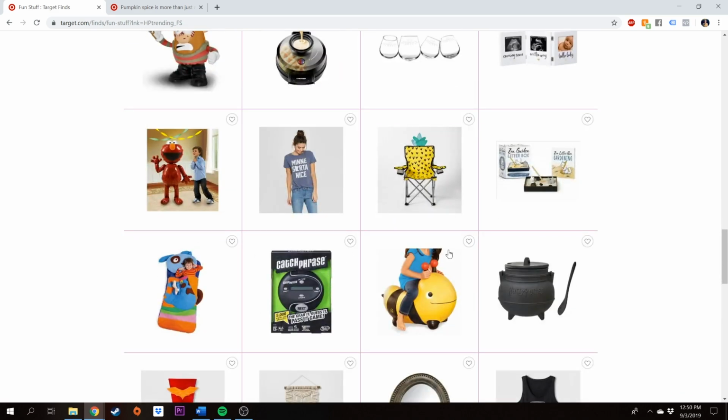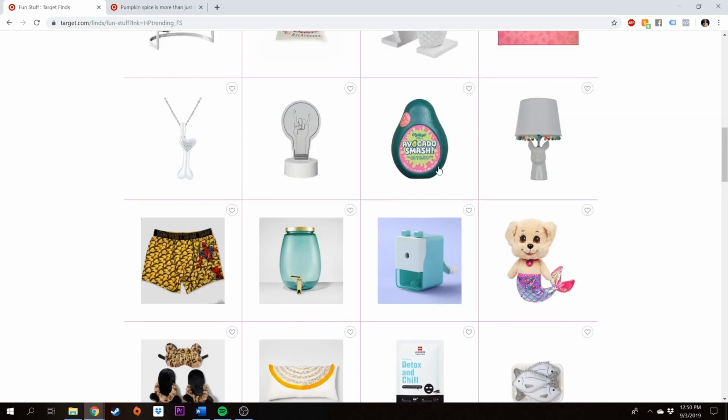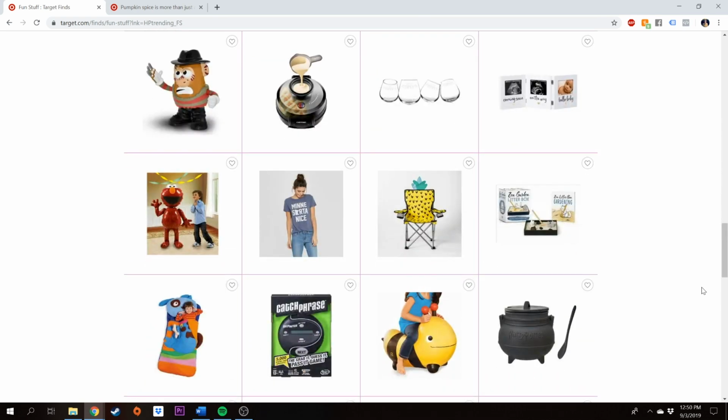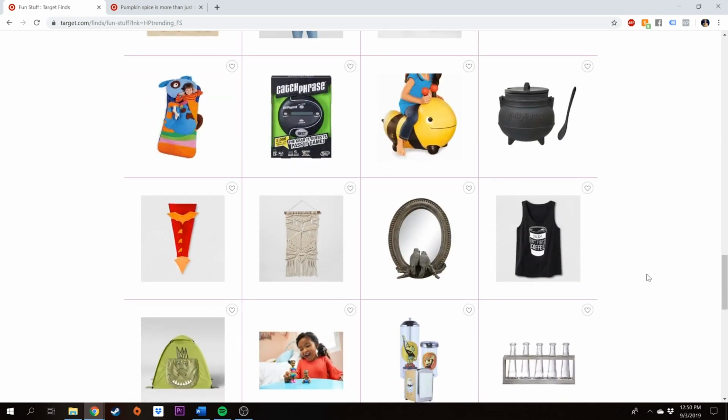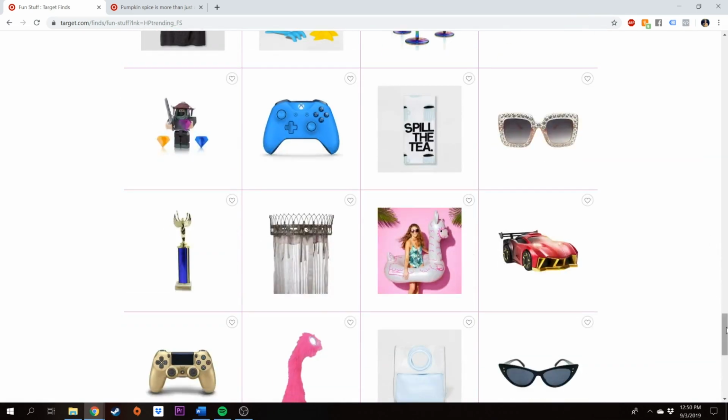So take note of the things that you're seeing over and over again. We saw pineapples up here on these bookends, and then we scroll down again and we see more pineapples. So that's a pretty good indication that pineapples are going to be something that will be trending throughout the holiday.